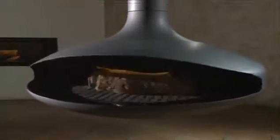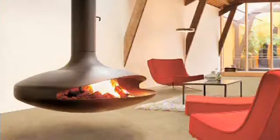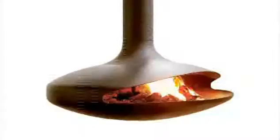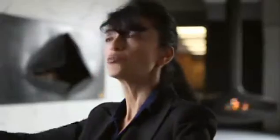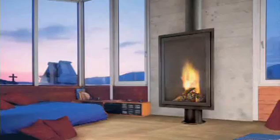The most surprising feature of the Gyrofocus is the spinning mechanism that rotates it a full 360 degrees, letting you enjoy the fire no matter where you're sitting. It's perfect for many reasons because instead of your trying to crowd around a fireplace that's fixed in the wall, you bring the fire to you. It set the stage for other models to come.